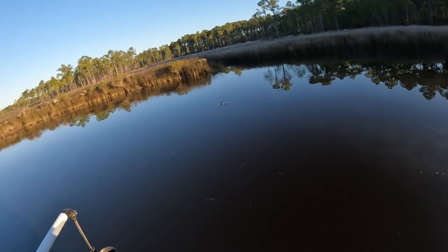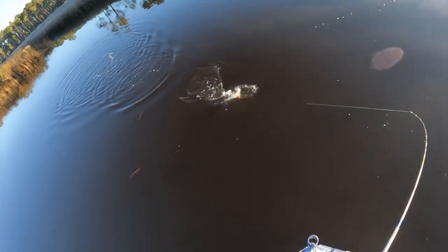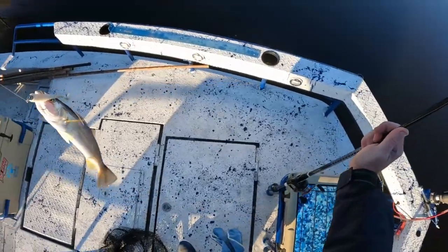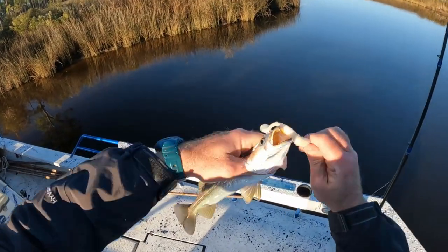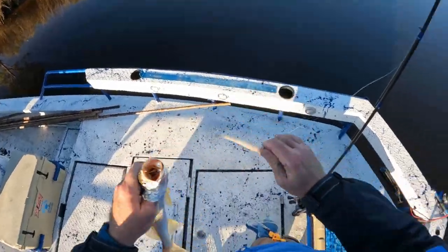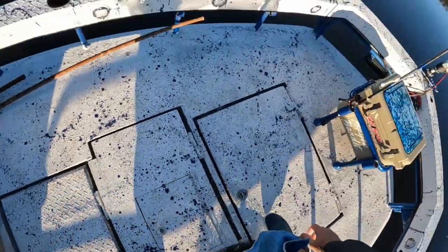Oh, there he is. Oh, got another one. He's not quite as big as the other ones. Is that a white trout? Look at that. Another white trout, y'all. Going in the box. Let's go. I'll take you.